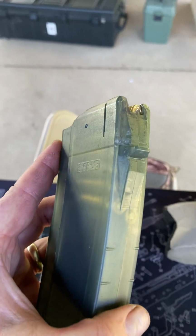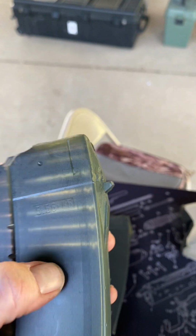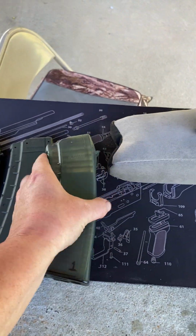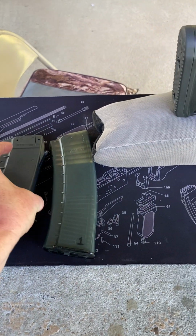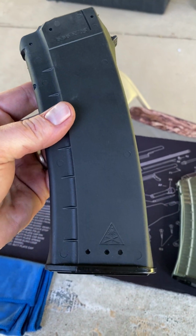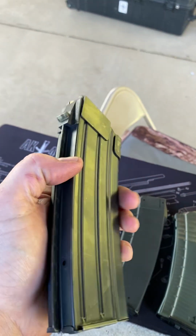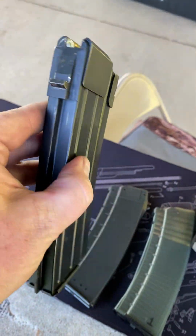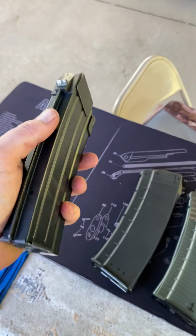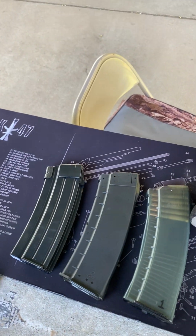But most of the time it's going to be this tab right here. This is a Barrel mag. It absolutely works perfectly. This is actually a brand new, was this the Soviet Arms PSA mag? Works beautifully. And these are what is considered to be the perfect magazine. The East German Weiger magazines.